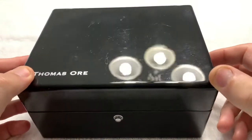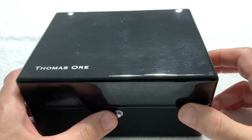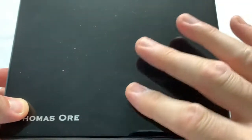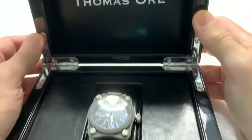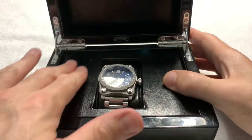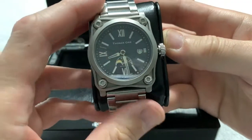Nice watch. I mean, well, first of all, really a nice watch box. The box looks a little beat up because the watch has been touring around. I'm certainly not the first person to handle this watch. The box is a nice wood with a piano finish and good quality. If you open it up, you can see the Thomas Orr logo on the top. Nice, beautiful chromed hinges, nice little latch, and nice lining around the box, and a very, very interesting looking watch.